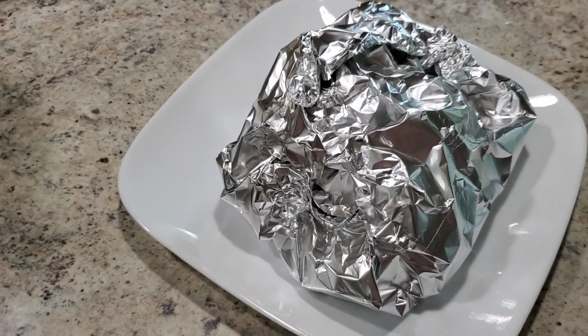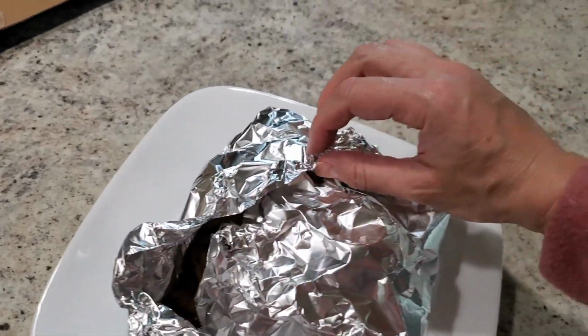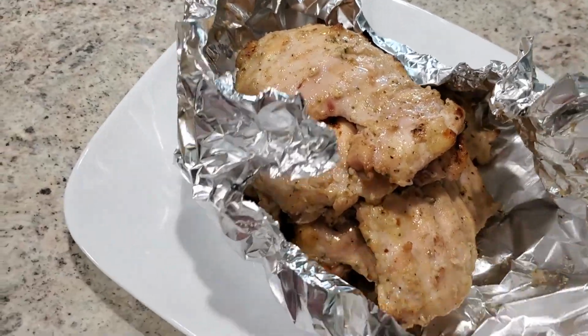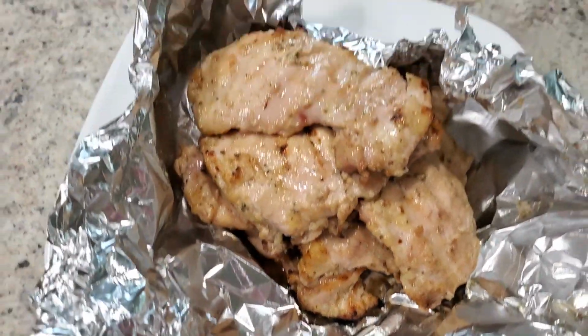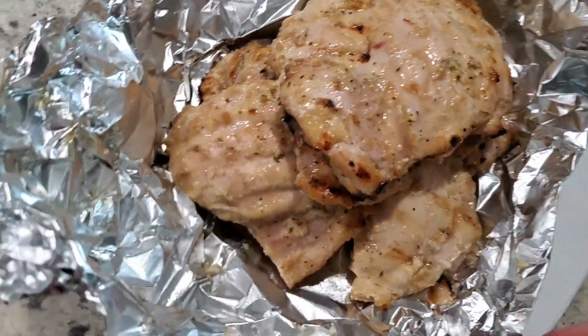We took this off the grill. I've been letting it rest for a little bit in the foil, and it smells so good, you guys. Such an easy, delicious dinner right here. Yum, yum, yum.